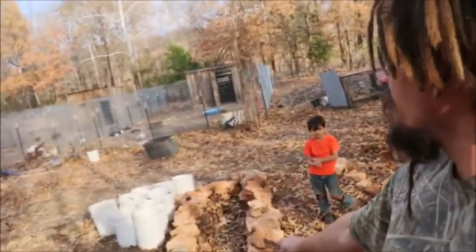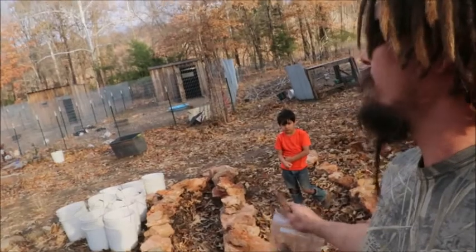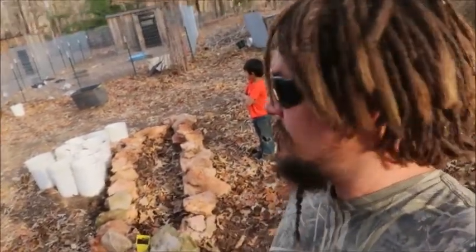Next to the walkway, I'm just gonna put in a big bed of yarrow. Something that's always gonna be here. We can trim from it, use it for the animals, use it for us, harvest it, dry it, make tinctures out of it, include it in different things. Maybe make some tea out of it, stuff like that.